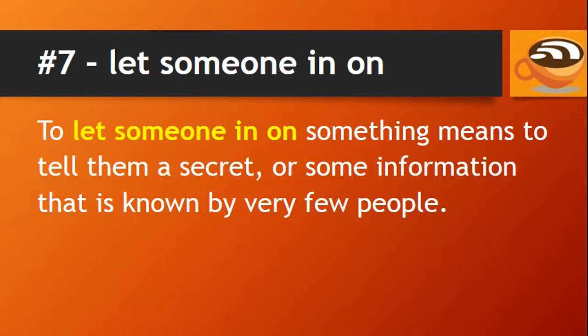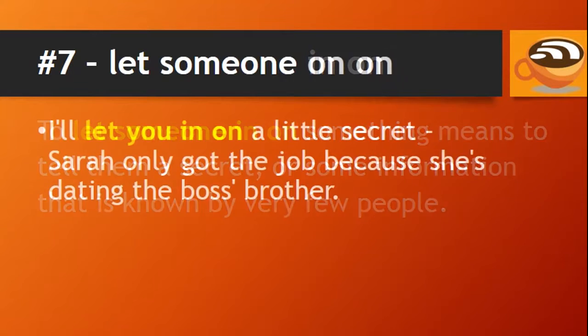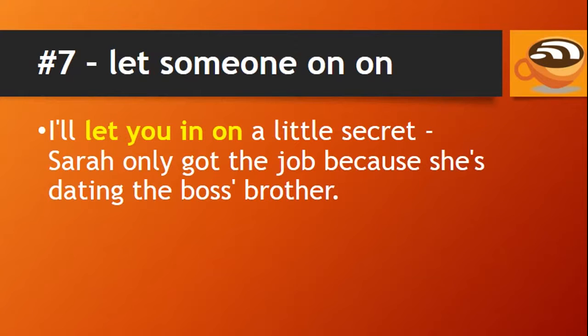Number 7. Let someone in on. To let someone in on something means to tell them a secret or some information that is known by very few people. For example, I'll let you in on a little secret. Sarah only got the job because she's dating the boss's brother.